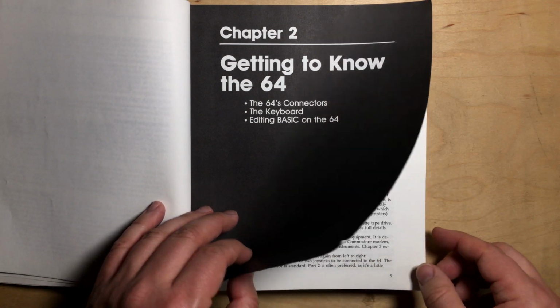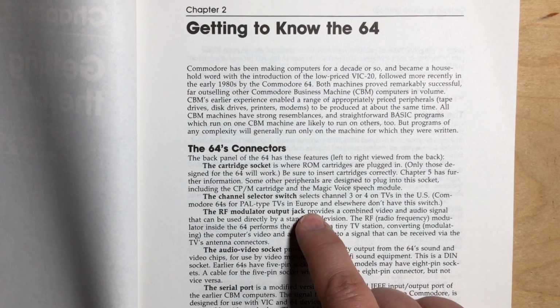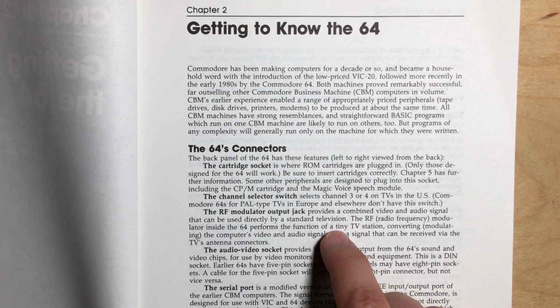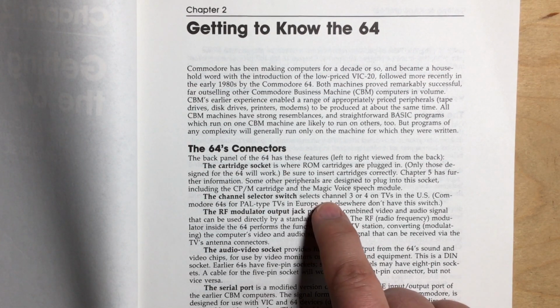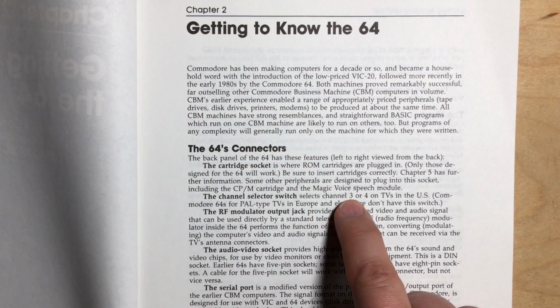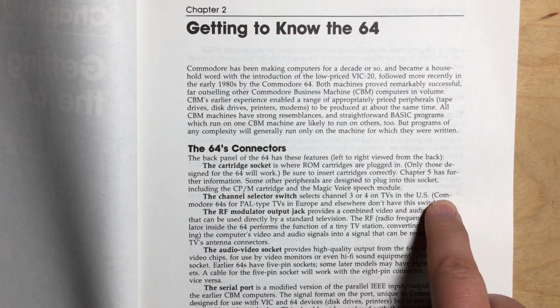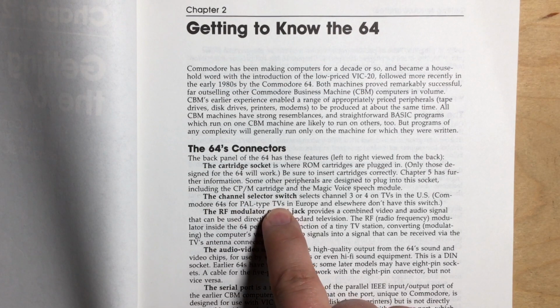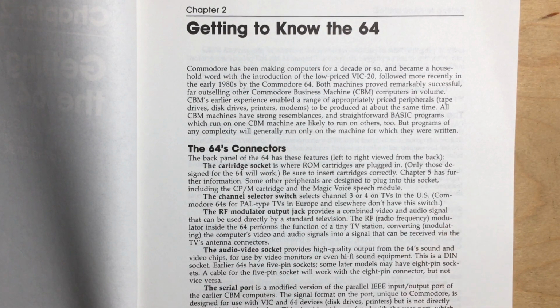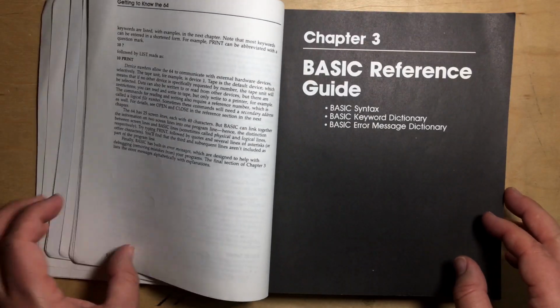The 64's connectors. Despite being written and published in the US, it does a pretty good job of being international. For example, he points out that the NTSC machines have a channel selector switch to choose between 3 or 4, although he only says in the US. I would have appreciated a mention of Canada there too. Commodore 64s for PAL type TVs in Europe and elsewhere don't have the switch. Anyway, it goes through the keyboard, BASIC terms.